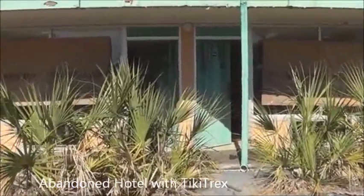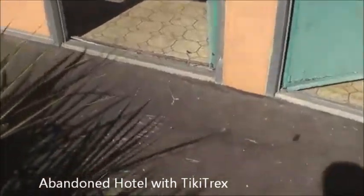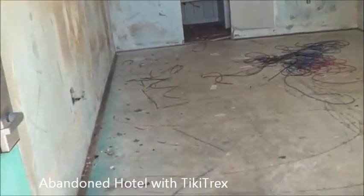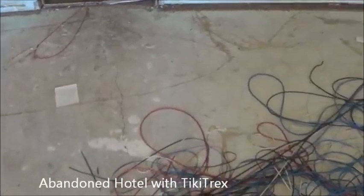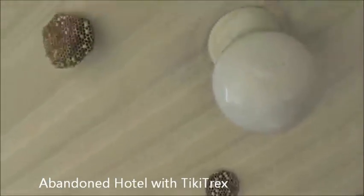Okay, let's see what these rooms look like. Make sure I'm not walking in any snakes. And you know my fear of spiders, they're big down here. Well, nothing left in that room. I can see somebody's been after the wiring here. Yeah, see, they've been digging a hole there in the wall by the tub. Walls are in pretty rough shape. There's a couple wasps' nests up there.